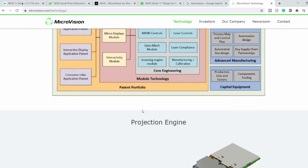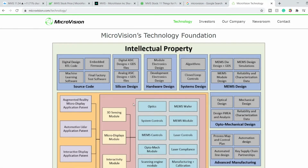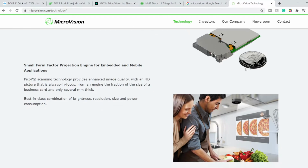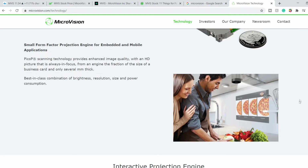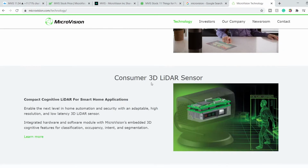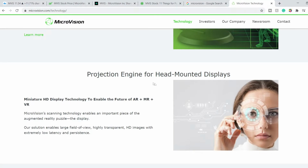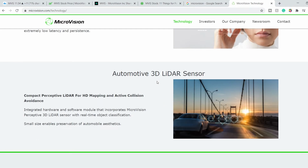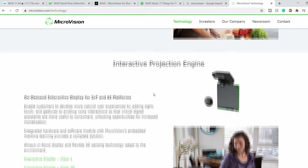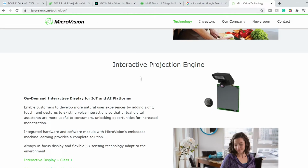And they have so many branches of intellectual property, and they have a bunch of products like projection engine, this small type of projection that you can use all across your house, and interactive projection engine, 3D consumer LiDAR sensor, projection engine for head-mounted displays, and automotive 3D LiDAR sensor. So they have so many products, and all of them are so promising for the company. That's why we have huge potential for this company to invest in.